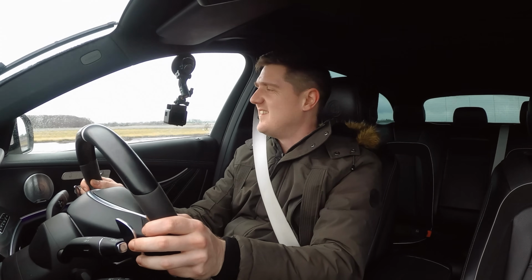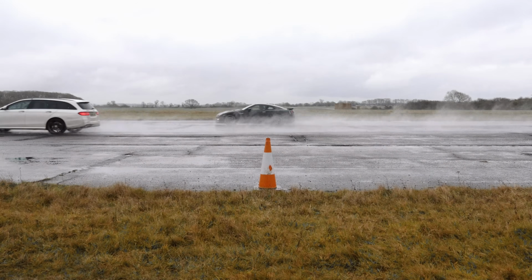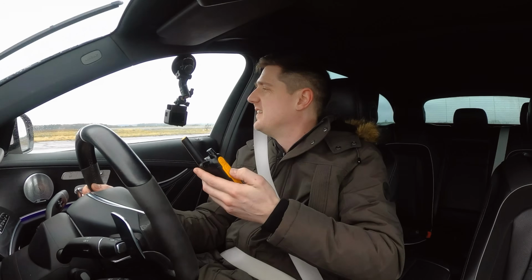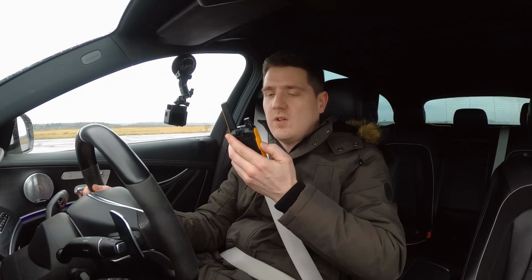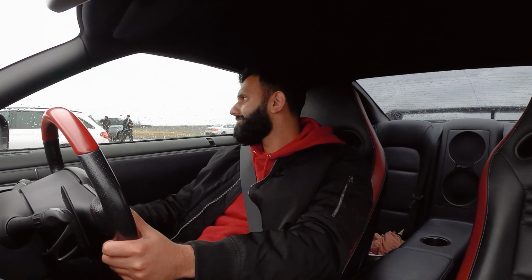And Tom manages to make it to the finish line first, taking the W and beating Shabs by about a car length. The lower power GTR comes third, around 5 car lengths behind. Let's line them up and go again. Honestly, I wish I could do this every day. Ready?